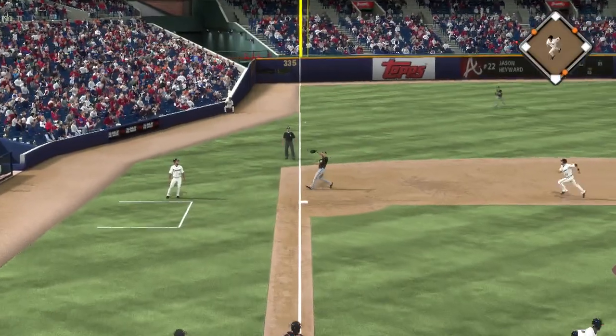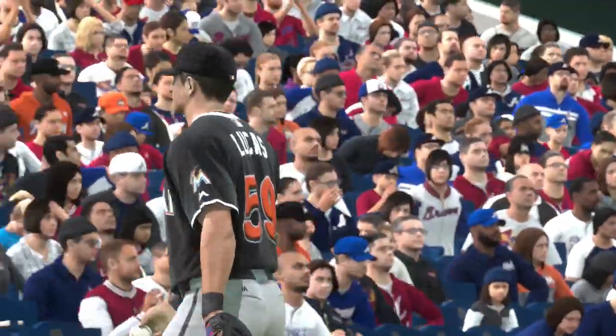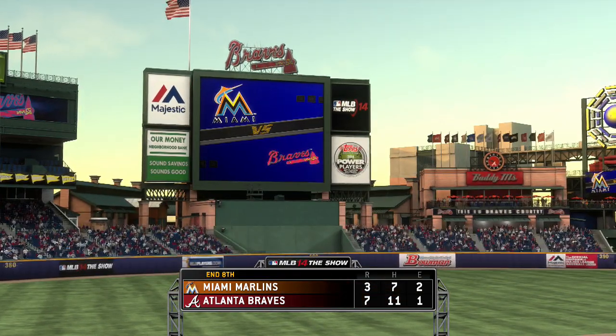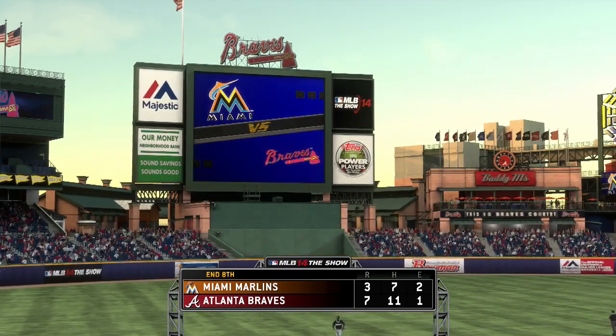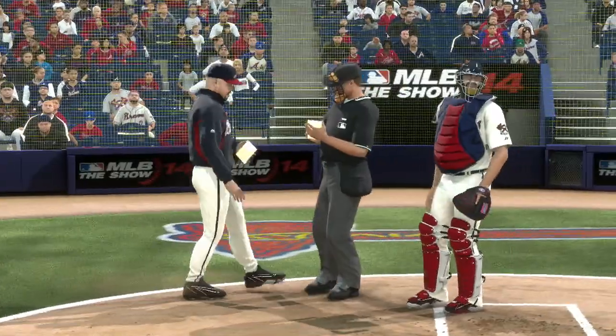Swing, and he popped him up over in foul territory back behind third. Lucas will put this one away, and the side is retired. So 2 runs on 3 hits, no errors, and 2 men left stranded. We've played 8 full. It's the Braves 7 and the Marlins 3. And now we're going to have a conference at the home plate area, so it would appear that we'll see a double switch here.